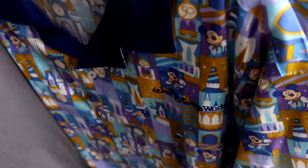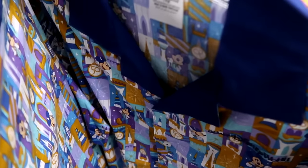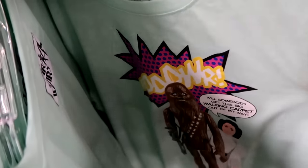And then right behind there is another button-down shirt, a short sleeve one. It's embroidered Walt Disney World on the chest. This has the navy blue neckline, but this is for the 50th. You got Mickey Mouse and the castle. Originally $60, these are now $19.99. Let's see what else we have going on here with this adult rack.